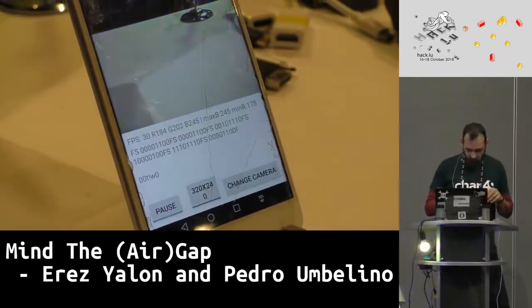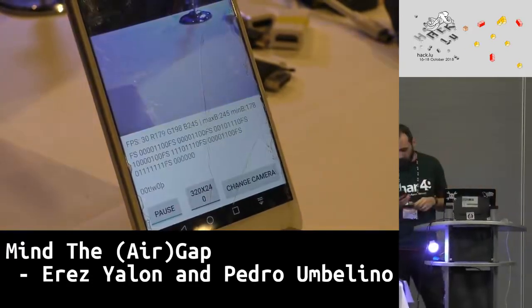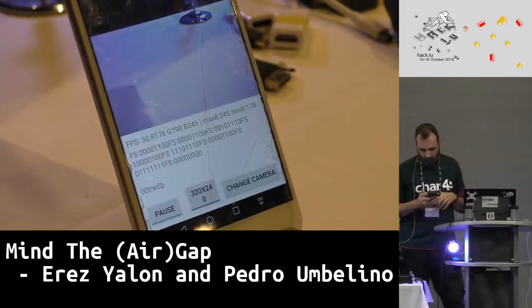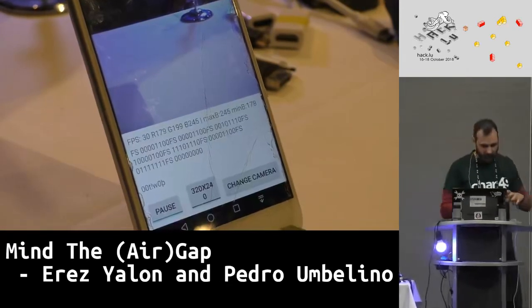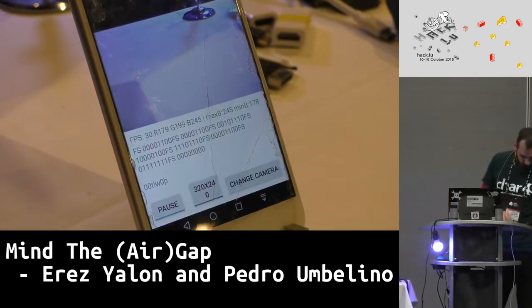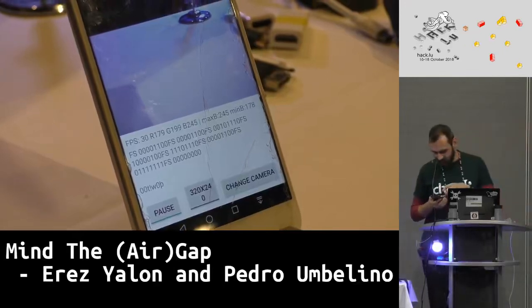Now I'm going to try and use the stealth mode to see if you can notice any difference in the blue light. It's connecting now, and it's trying to connect to the light bulb. Sorry for this boring part. There's no other way to do it except video.